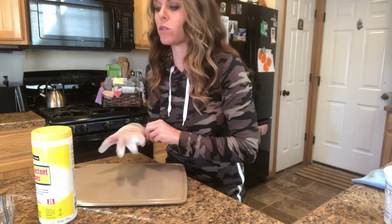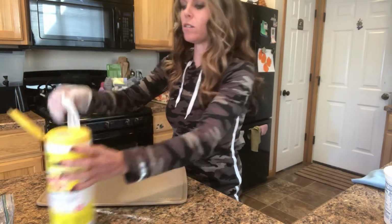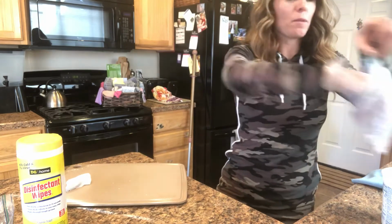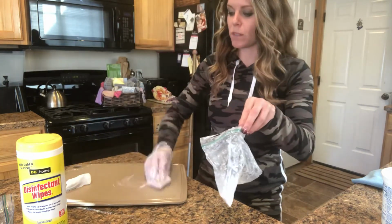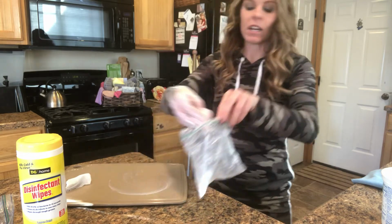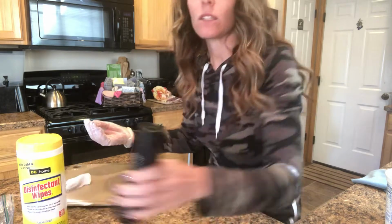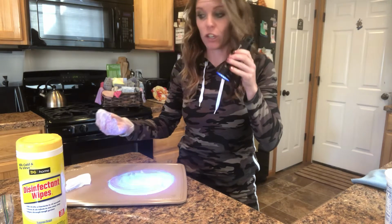Now we're going to use our disinfectant wipe first to clean up some raw chicken. I have raw chicken, and I've sprinkled on it Glow Germ. Glow Germ simulates germs and bacteria and is going to light up underneath my black light here. So let me turn this light off so you can see this a little bit better. All right, this is everywhere that we just put the chicken.